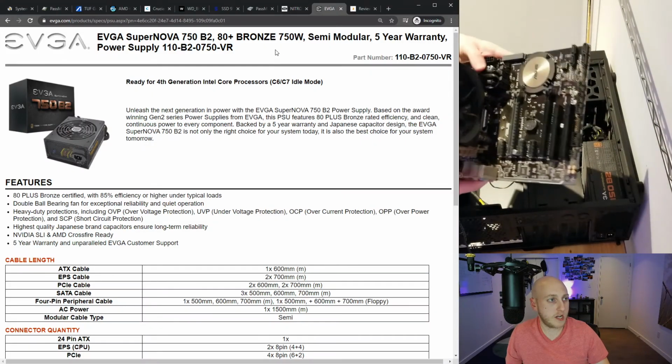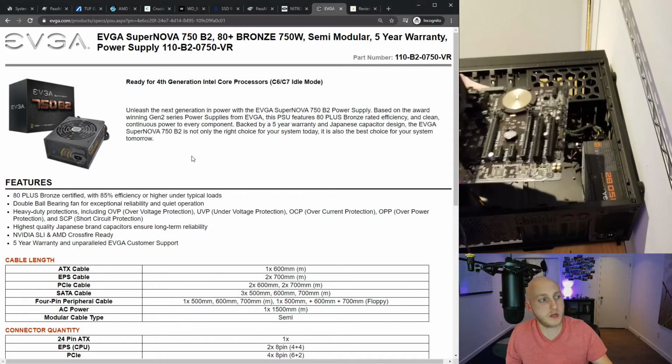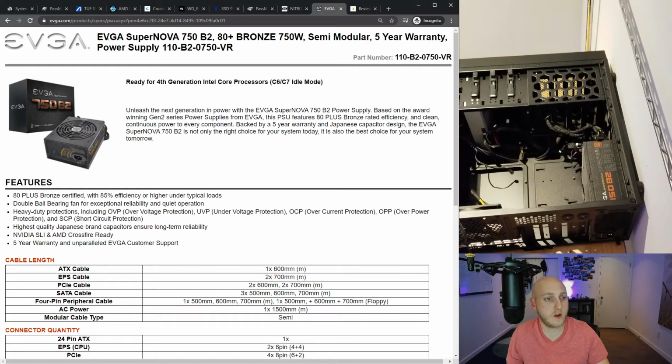And yeah, just talking about the power supply for a minute too, because you can kind of see it there. This is the power supply that I've gone with, the EVGA Supernova 750. I bought this a few years ago. It's a bronze one, so it's not the most efficient. It'd be cool to have a titanium or a platinum, but for my budget, it was pretty good, and it's been a solid power supply.